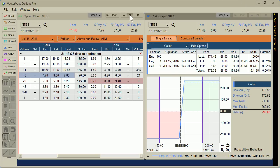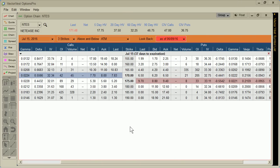We're going to begin by looking at the option chain. Now we are looking at this as of the close of business on Thursday the 9th. Right up at the top you can see the last price of NTES. Our calls are listed on the left, the puts are listed on the right, and our strike prices are right down the middle. We are only looking at the July expiration, so you can see we have 37 days until this collar would expire.